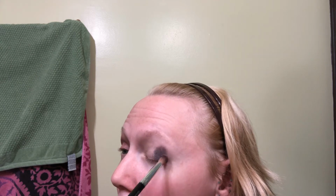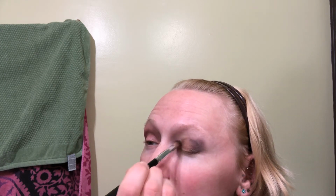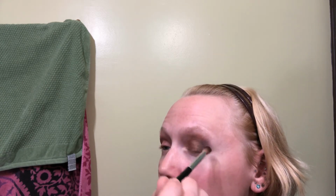Ooh. So we can take some of the pigment off the brush. Okay, we soften that out a little bit. Okay, and next we're going to go into this bronzy kind of color here and this goldy kind of color here. Bronzy first. What do we think? The two together don't look too bad. Let's just blend them a little.